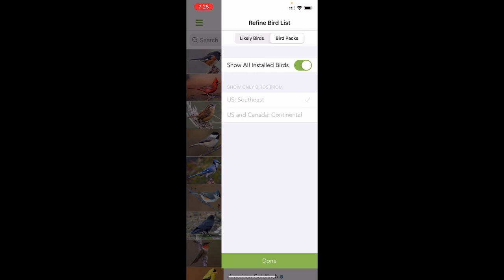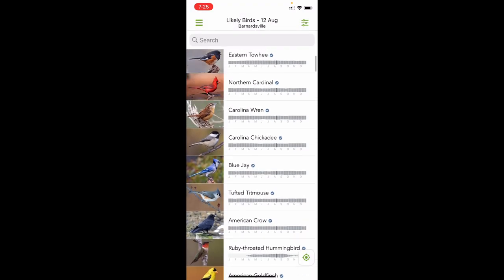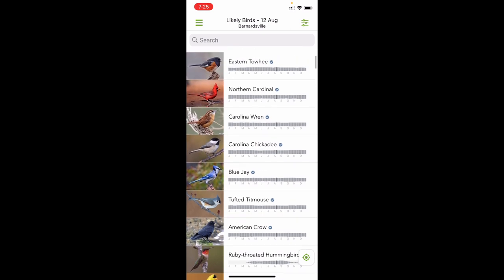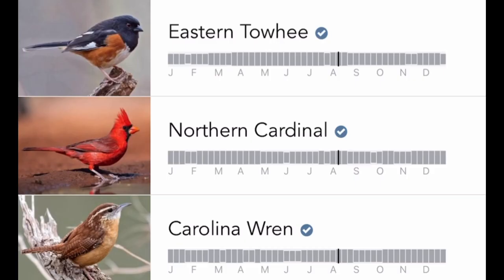and Canada bird packs. Usually I just use likely birds from my area, and I have the location services turned on. Right now I put the location at this one, because I don't want to share my location with the internet, because that's never good. All right, so for August in Barnardsville, North Carolina, these are the most common birds. And you can see you have a bar graph. It has letters for the months of the year, and you can see when these birds are most frequently in that area.